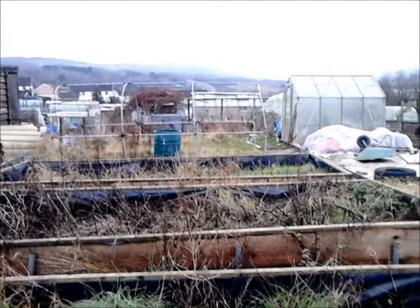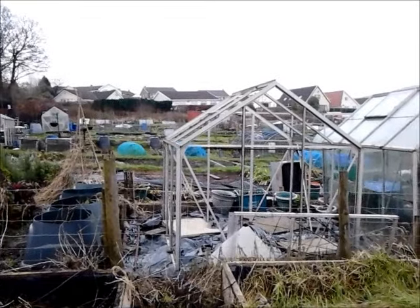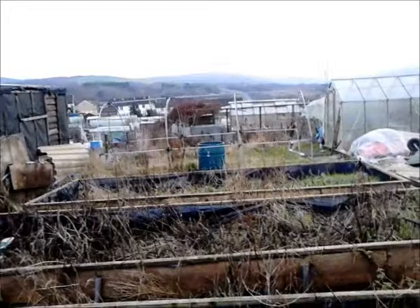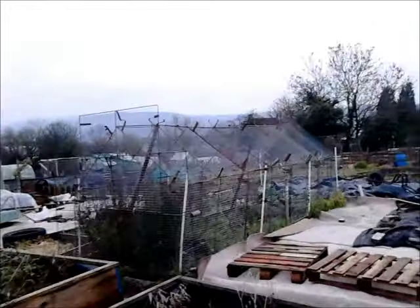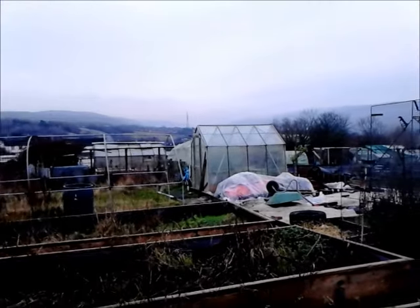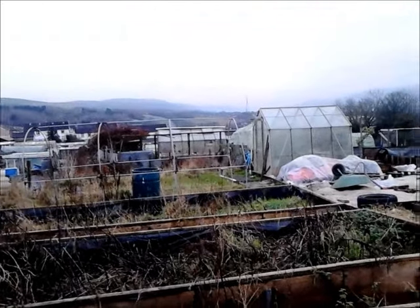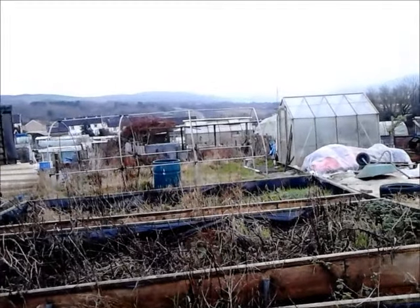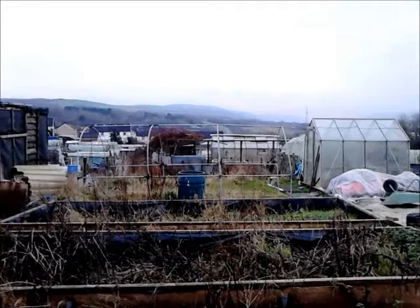But that's the plot. And as you can see, we've got a housing estate on that side. Then you go down that way, there's a housing estate at the bottom. Well, it's not an estate as such. There's a big school over there. And we're surrounded by mountains. Those are the Brecon Beacons in the background. So you can imagine it gets a fair bit of a chill wind here in the winter. Anyway, that's it for now.